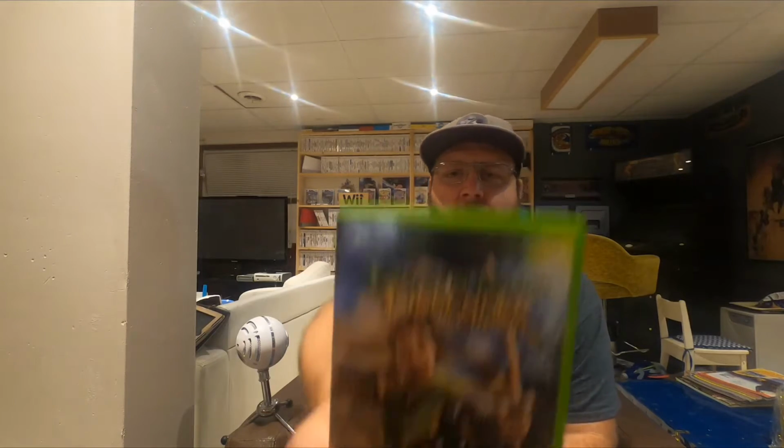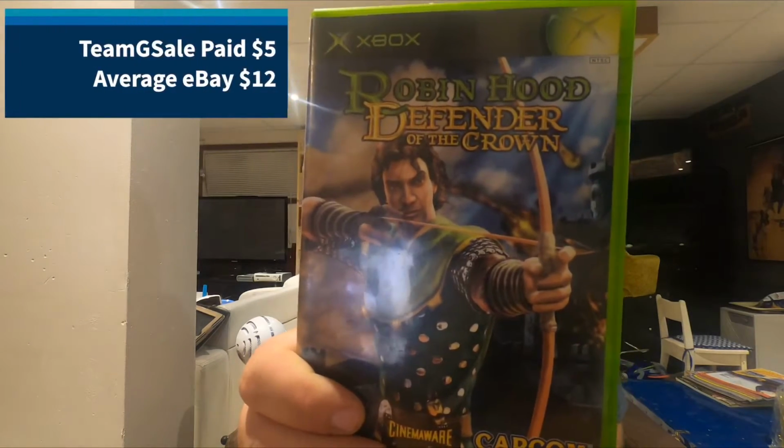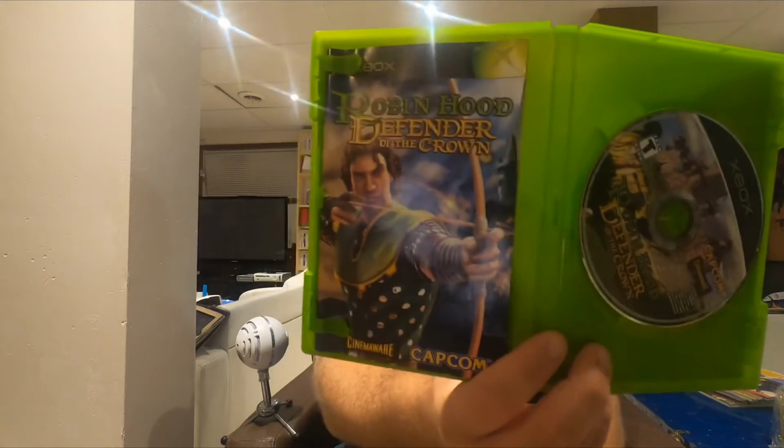Today I went to the pawn shop, and I've had an amazing relationship with the pawn shop near my work. Been going there for years. I know most of the workers. They always give me fair deals. I found a copy of Robin Hood: Defender of the Crown for the original Xbox, and he goes, what do you want to pay for it? And I'm kind of humming and hawing about what to pay.